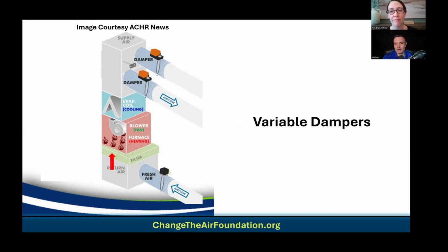But then there's another option. If you go to an inverter style air conditioning system or heat pump, or a modulating furnace, the higher end zoning systems have variable dampers, which instead of opening all the way or closing all the way, look at how much heating or cooling demand is in each one of the zones. So you might have a damper that's fully open, and another damper that's open 25%. Having a system like that eliminates the bypass damper.